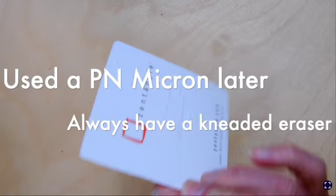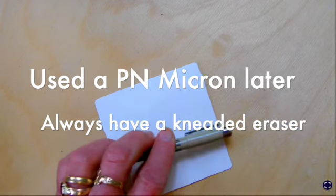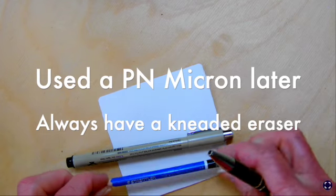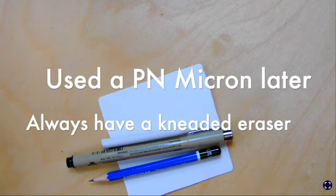Okay, enough inspiration. Let's go for it. This one won't take too long. That's why I'm talking so much. We are just going to use our basic Zentangle tile and the basic Zentangle tools, which is an 01 Micron pen, a soft graphite pencil, and a tortillon.